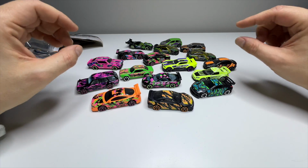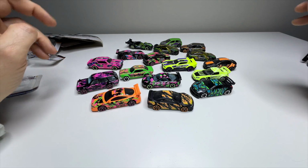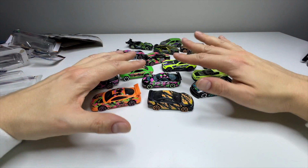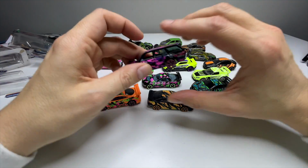Because if you had a display or like a fish tank style setup in a room somewhere, and at night you turn that on, these cars would glow, or some of them would glow, and it would make for a really cool display. So I like it.